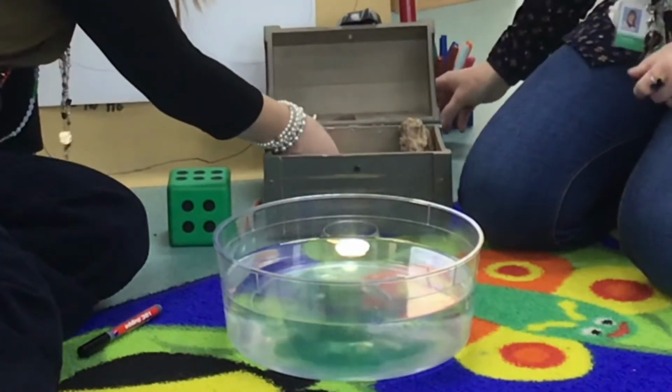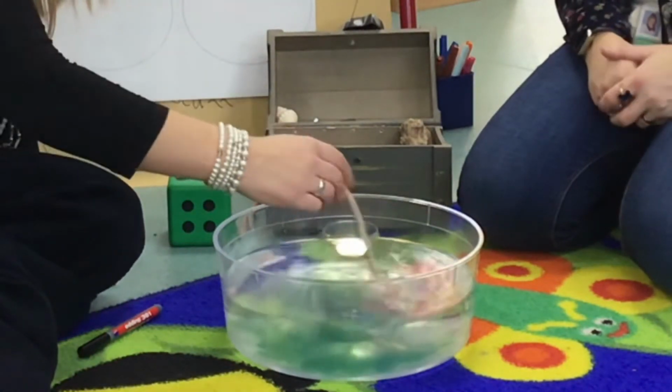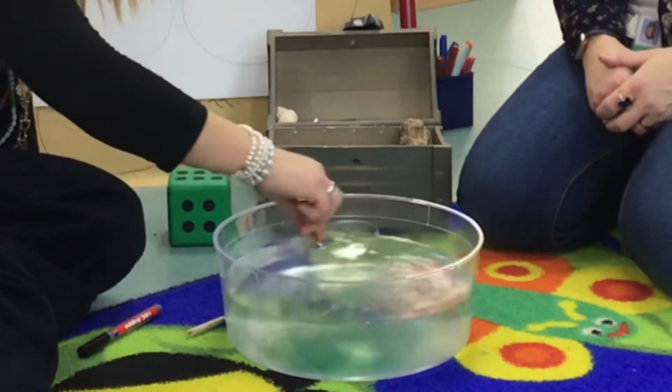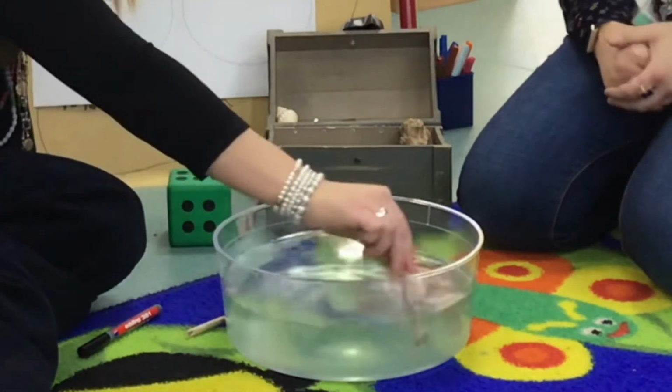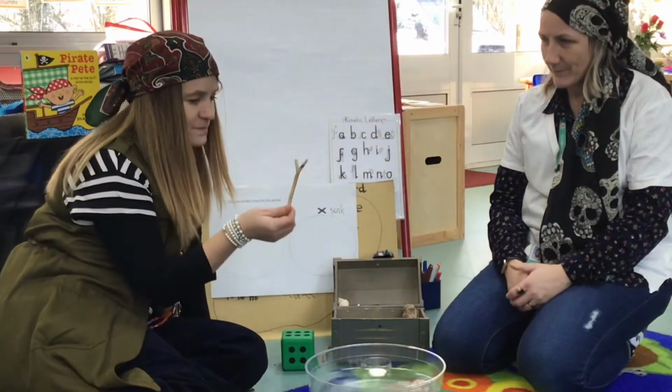I'm looking for one of our bits of treasure. We found a stick. A stirry stick. So let's give it a stir. Ah! My stick broke. Oh yes, look at that. Right, it's made it a slightly different colour, hasn't it? Just slightly.